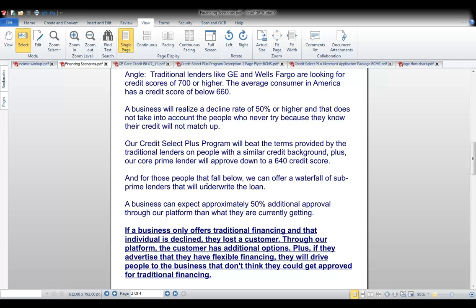I've heard that a number of times. And the answer is sure. Nobody asks, because those people aren't coming to you in the first place. People that need financing know they need financing.